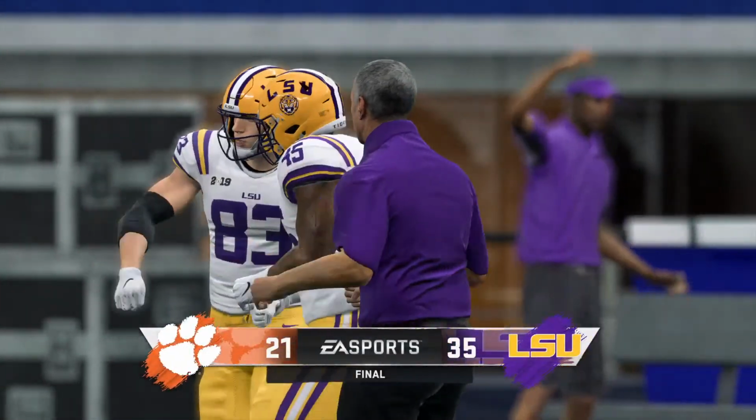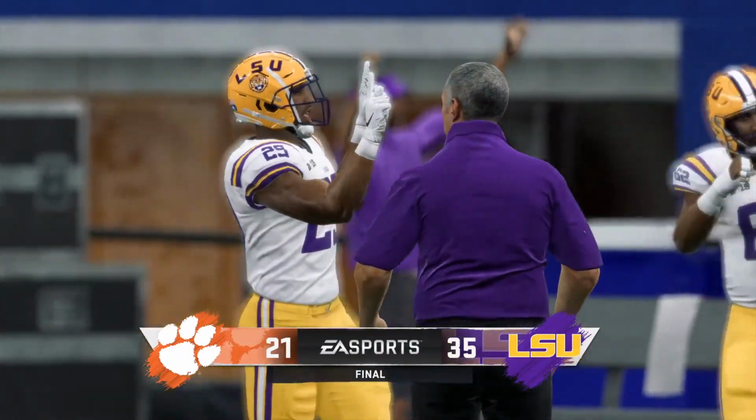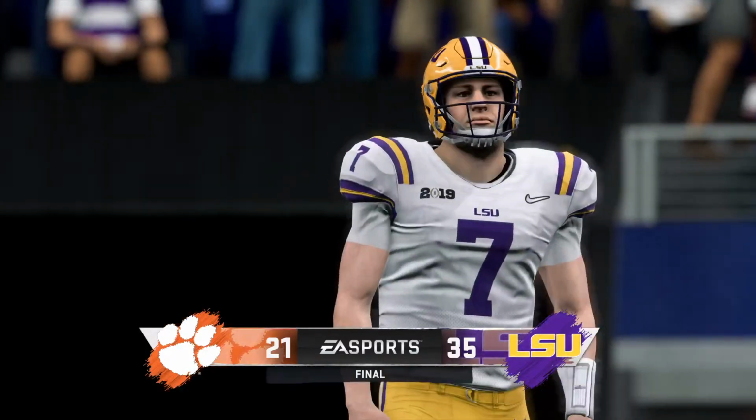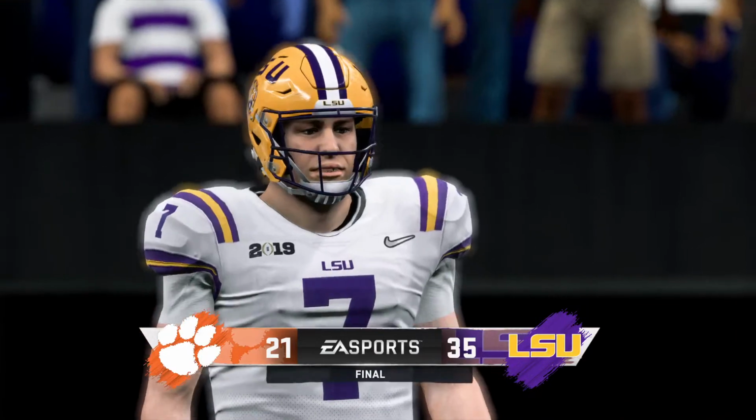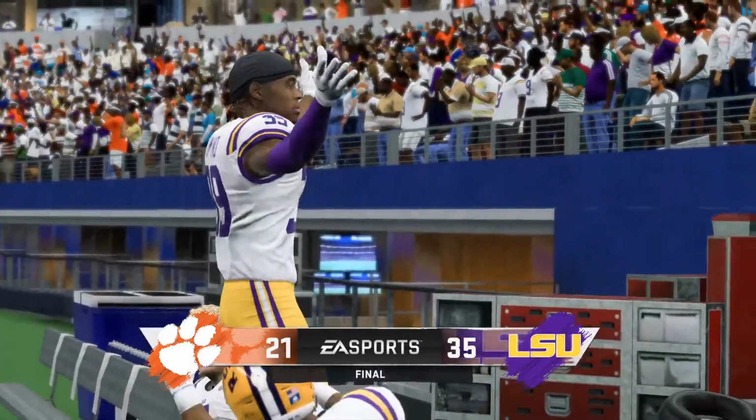So on the strength of 2 touchdown passes in the first college start for their senior quarterback, the LSU Tigers are moving on to play for a national championship on Monday, January 7th.